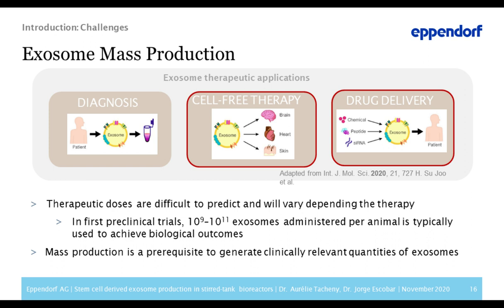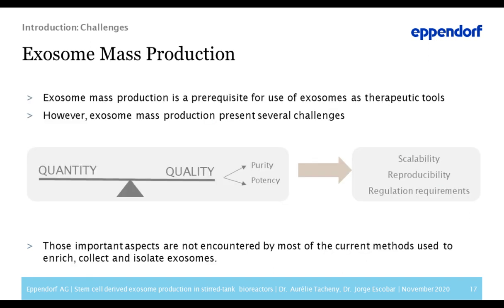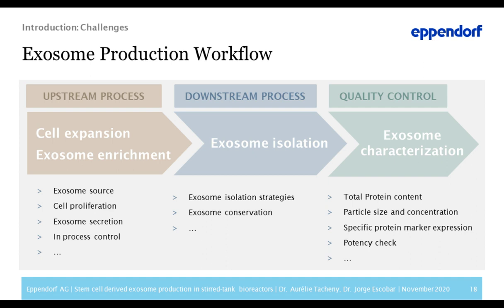So the mass production of exosomes is then a requirement to generate clinically relevant amounts of exosomes. However, the mass production of exosomes presents several challenges. Indeed, you have to reach a delicate equilibrium between quantity and quality. The final product must be pure, but also keep its biological properties. The manufacturing process should be scalable, of course, but also controlled and standardized in order to improve reproducibility. And finally, this process should be in accordance with the appropriate regulatory requirements. So for the moment, the most current methods used to enrich, collect, and isolate exosomes do not fit with those aspects.